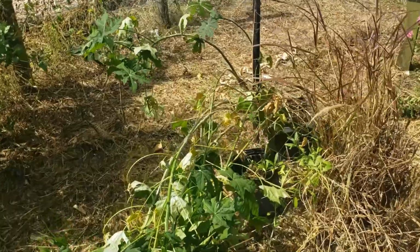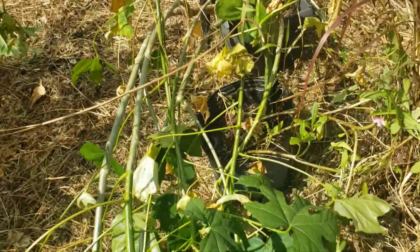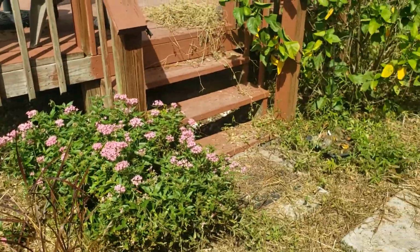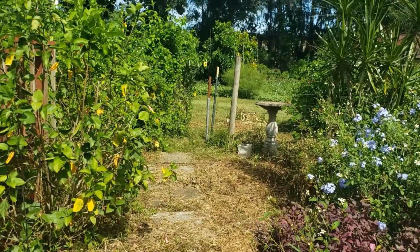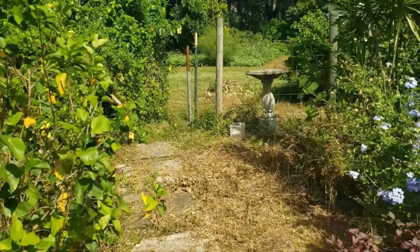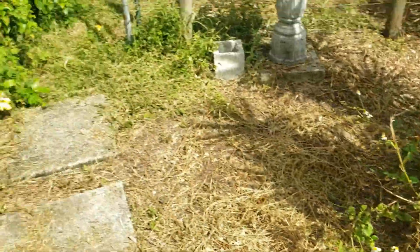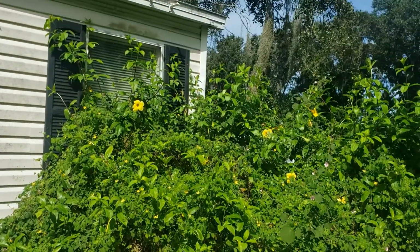Some other things in pots over here. But you can get through to that gate as well. I'm super excited about that. And some of my pots over here. This is more of the overgrowth.